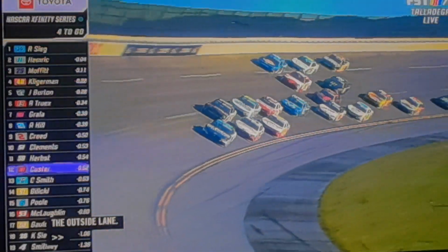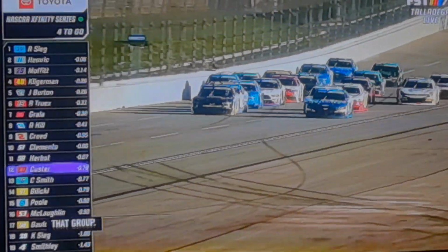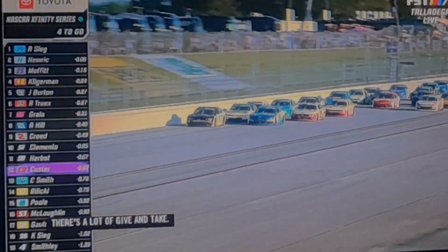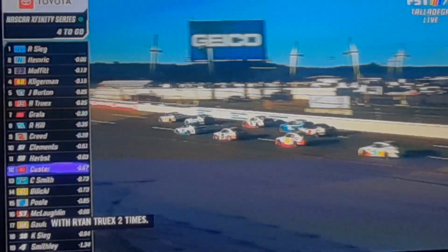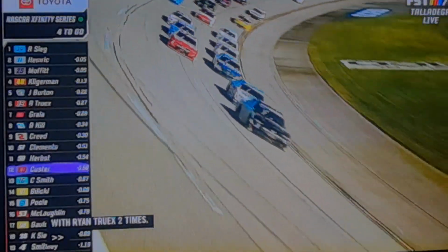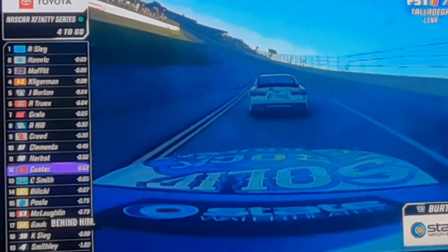Here they are 4 wide behind that lead group. And there's a lot of give and take going into turn 1 there with Ryan Truex 2 times. Yes, multiple times. And you see he's paying the price. Jeff Burton. It wasn't for Austin Hill to win this race, but watch out for Creed. Daniel Hemric race lead, Burton right behind him. Pair of drivers that have 1 career victory.